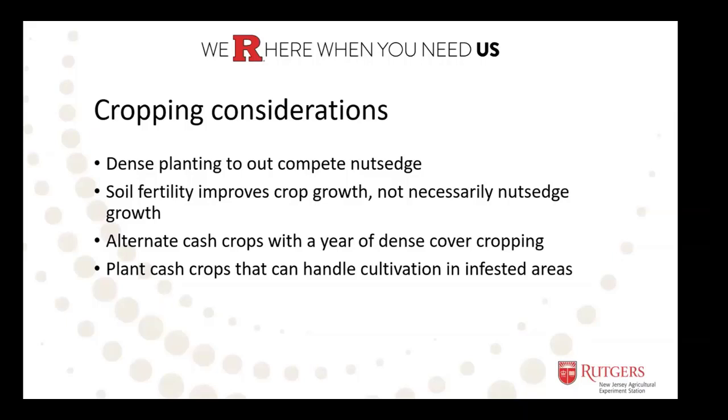What can you plant in those fields where you have nutsedge that's going to be taller, that's going to be able to compete with it and won't impact your yield as much as, say, if you had a lower growing crop like lettuce, that it would just be a real hassle to deal with, and ultimately you'd lessen your yields.